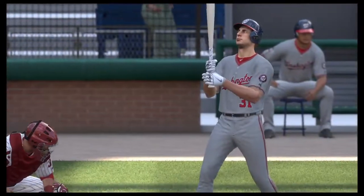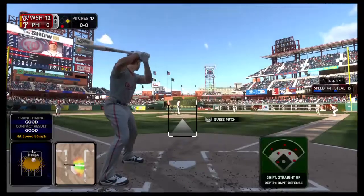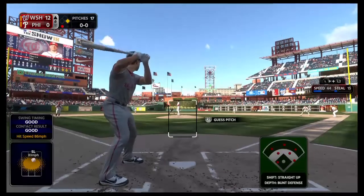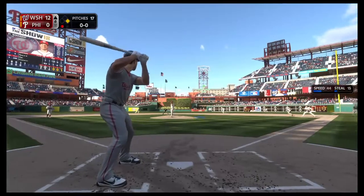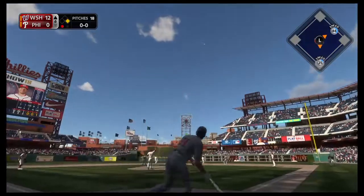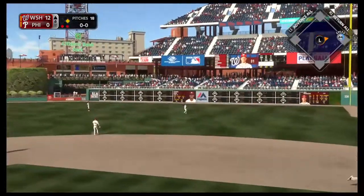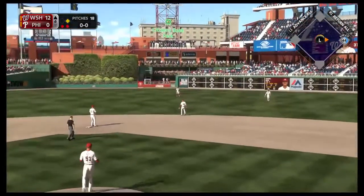And we've seen that this has been a potent offense all season long as we bring in a look at the league leaderboard for runs scored. And we can see that the Nationals are currently right on top of the NL in that department. Heading out towards shallow right. Williams is under it. He's got it, and there are 2 down now.